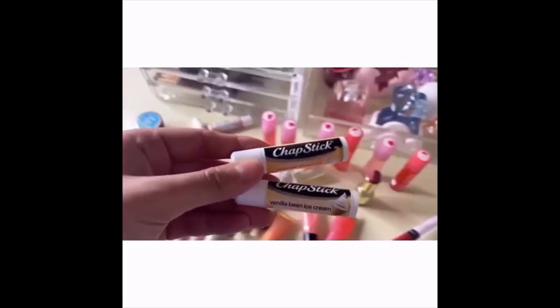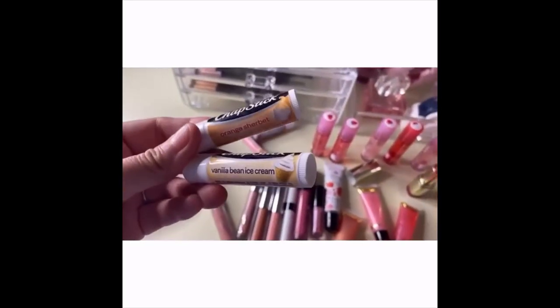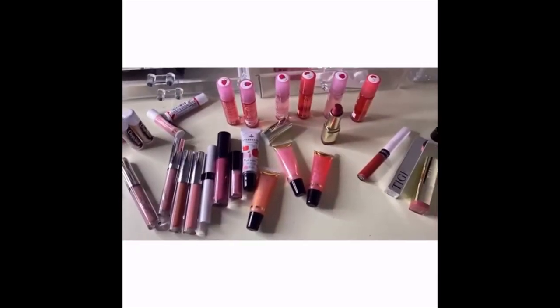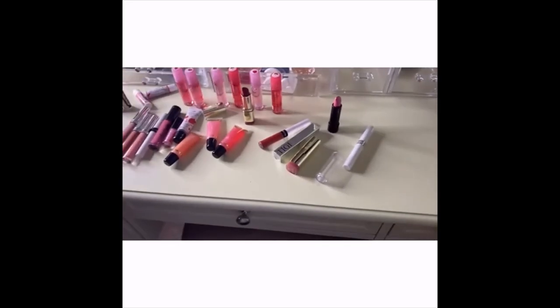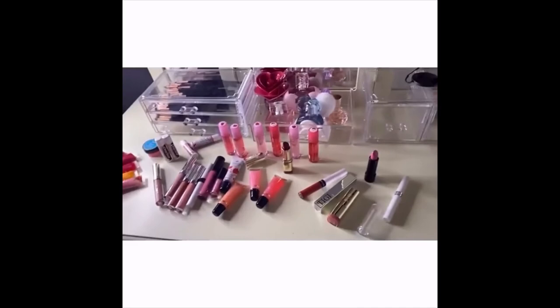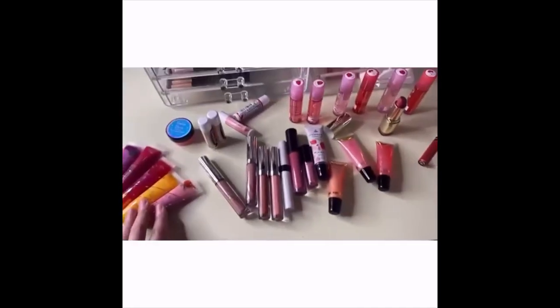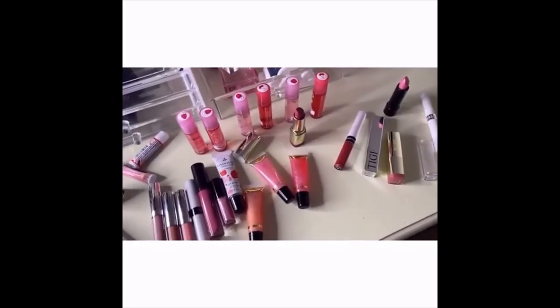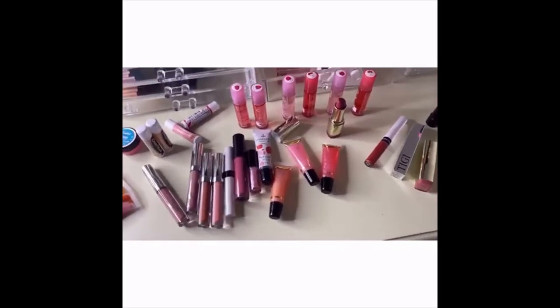And then here's just a couple of my chapsticks. Nothing really exciting. I have two more, orange and vanilla. So yeah, I used to be a chapstick person, but I'm getting more into my glosses now. None of it's really good for your lips, because I do notice my lips are drier than usual when I use these products. So if your lips do that, maybe you do like a nice lip scrub before you apply any glosses or any lip products, so they don't get chapped throughout the day.